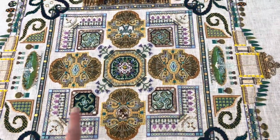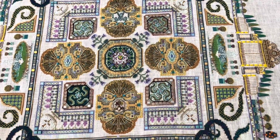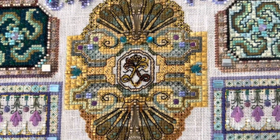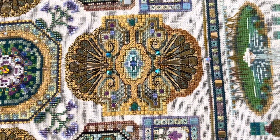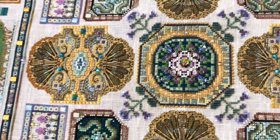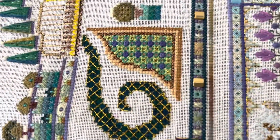But you can see each one of these gardens are a different color there. Oh, and this is the other insignia for King Louis. And then these just use little pawns in the middle. I'm so happy it's finally done. Oh, these were fun to stitch too.